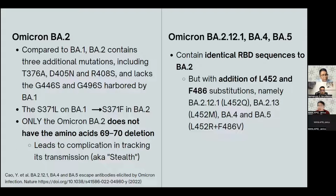And this Omicron BA.2, if you can remember, it is also called the stealth variant. So bakit siya stealth variant? Because it does not have the amino acid 69-70 deletion. Which is yung nakita natin sa mga previous variants of concern. So this Omicron BA.2, wala siya nun. And yung purpose nun, di ba, nakalagay ito sa table kanina, was S-gene dropout. And ano meaning ng S-gene dropout or S-gene target failure? It is not recognized by the SGTF, which leads to complication in tracking its transmission and why it is called stealth variant. So mahirap siya matrack. Siya yung variant na pinakamahirap ma-recognize because missing nga siya ng 69-70 deletion. So yun yung naging prominent sa kanya.